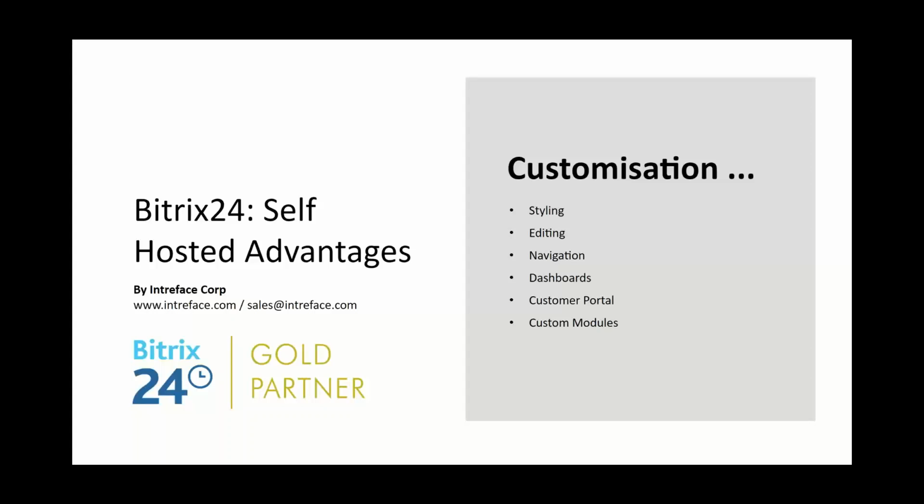So really one of the main reasons for choosing a self-hosted option, it is the ability to customize the look and really the feel of your intranet. So we can remove the Bitrix24 branding and fully rebrand this with your own corporate identity. So there are many different areas regarding the customization that you can configure. So first of all, the styling. So many areas can be branded, and we'll have a look at an example of this in a moment.